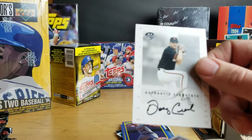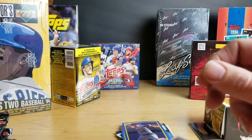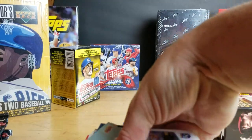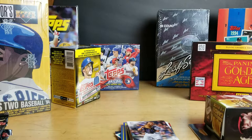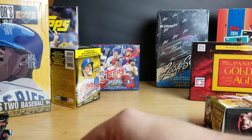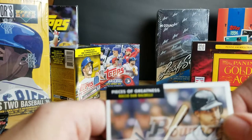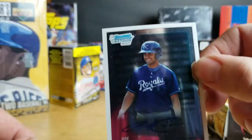So 3 out of 4, we got 2 autographs and a relic out of 3 out of 4 boxes. Not bad. I'll take it. Not a bad little setup here. So recap here, we got the Doug Creek autograph. We got the Rocco Baldelli relic card. And then we got the Christian Colon Bowman Chrome autograph.